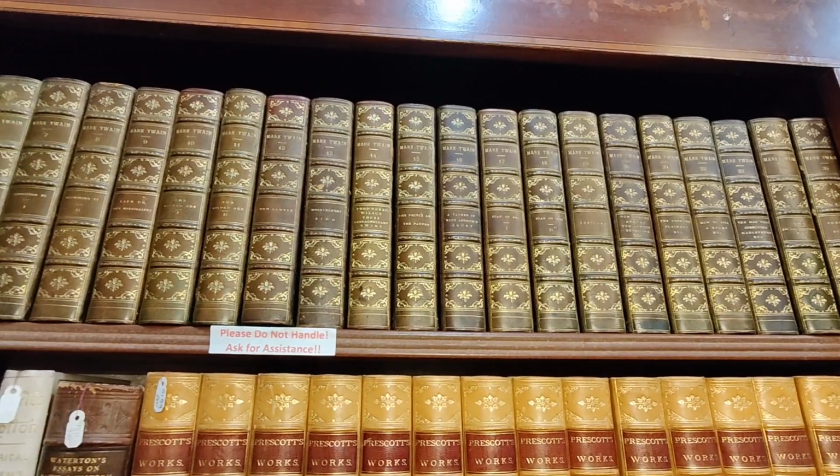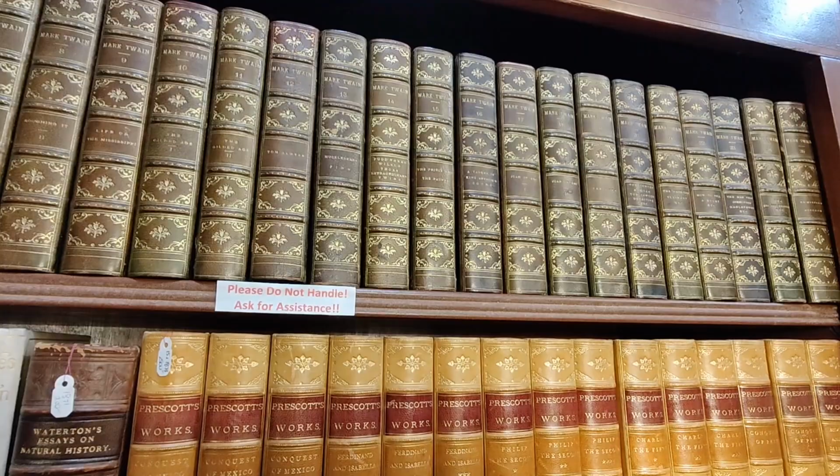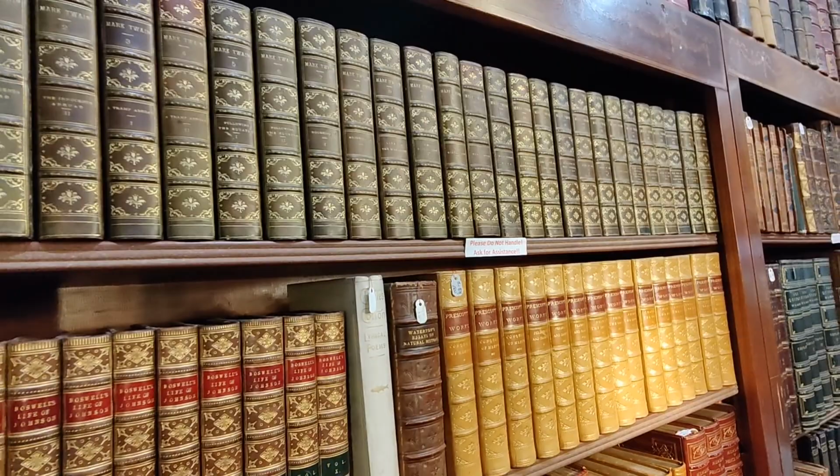A complete Mark Twain. When's this from? Up there, complete Mark Twain. Unbelievable. Is it 1899? 1899, it looks like. It's unbelievable. Nowadays, most of us modern readers don't even realize how much he wrote.